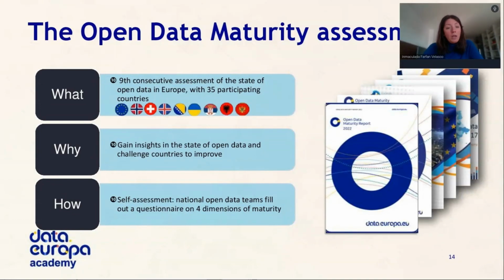In this last publication, we have 35 countries participating, which is great. It is good to see that we don't only have EU countries that have now implemented the Open Data Directive, or the Data Governance Act, but we can see other countries going in the same direction, such as EFTA countries that participate in this assessment, or candidate countries that are also willing to participate in this exercise. So it's great to see the willingness to contribute and to do this self-assessment. It also comes with some recommendations at the end of the report.